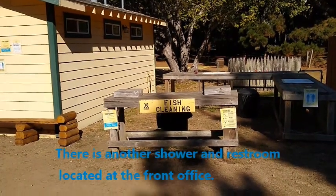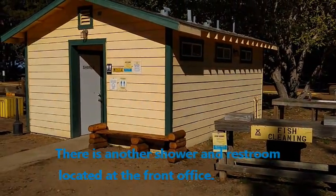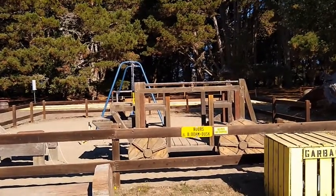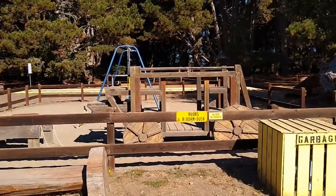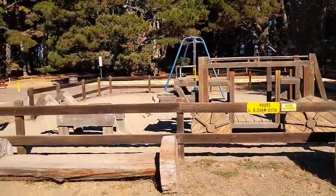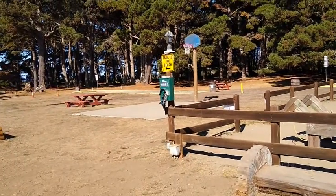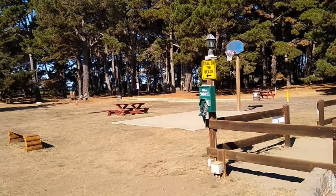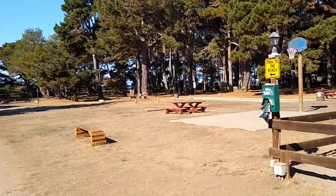There's a fish cleaning station, and this is the restrooms and shower area. And at the back of the park, they have another playground. Hours 8 a.m. to dusk. And then there's a trail to the beach that is about 3/4 of a mile. I won't be walking that today. We'll probably take the truck down because there's a road also.